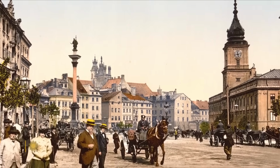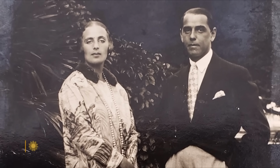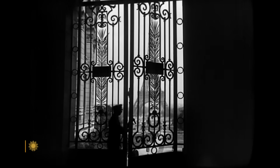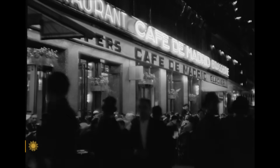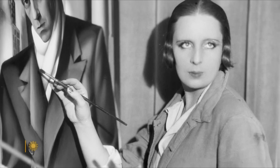Born in 1894 in Poland as Tamara Rosa Hurwitz, Tamara eventually moved to St. Petersburg, marrying an aristocratic lawyer, Tadeusz Lempicki. In 1917, the Russian Revolution forced the couple and their young daughter to flee to Paris. Paris was just recovering from the end of the First War, and there was a sense of hope for the future and kind of a great faith for what was to come.